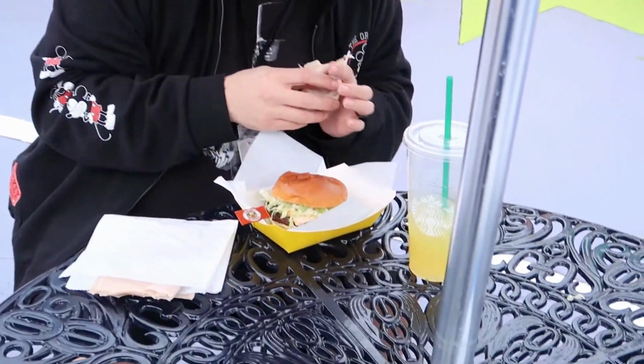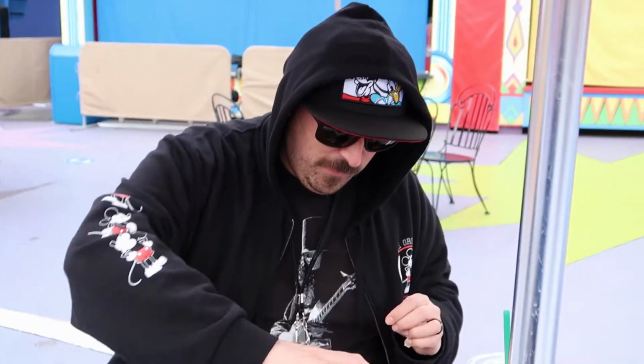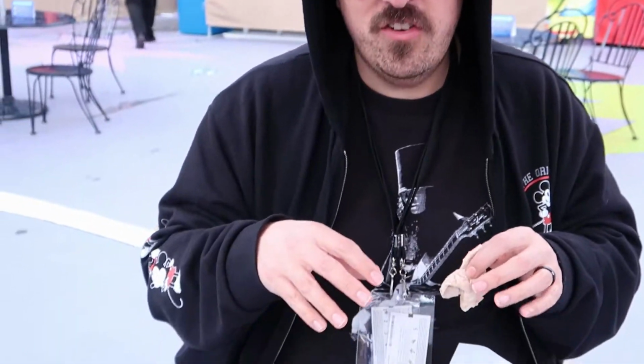This burger looks very messy, and I'm not gonna lie, I already took a bite. It is delicious, very messy. What I would imagine a Krusty Burger would be like, just tastier. The meat is really well seasoned. The veggies are super fresh. The bun is really soft and spongy. Really good. Surprisingly good burger. To be perfectly honest, this is way better than any burger I've had at Disney in the park, I think.